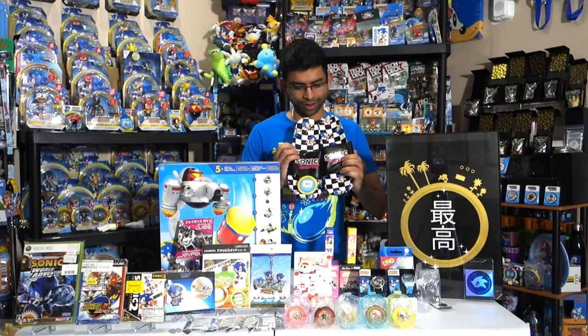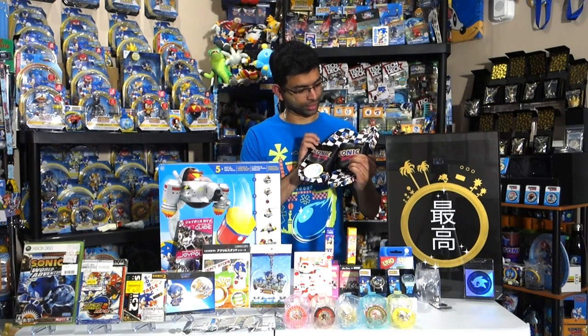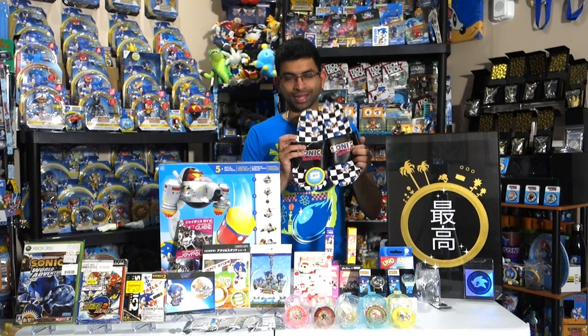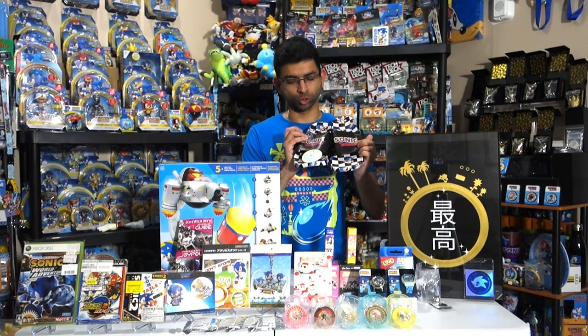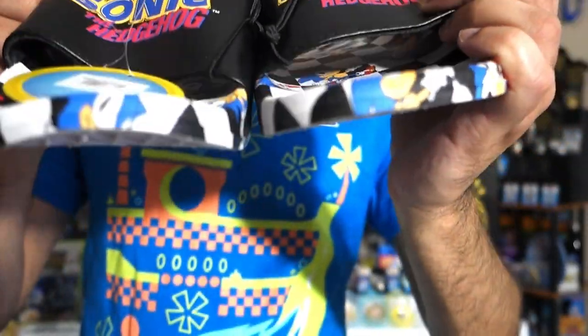All right, next up, I have a pair of flip-flops. I found these at Burlington. They're a classic Sonic. Just have the same pattern of Sonic on them. And they have the classic Sonic logo on the foot loops over here. So here they are. They don't look particularly comfortable.